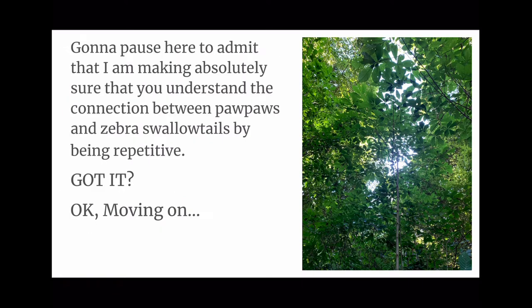Gonna pause here to admit that I am making absolutely sure that you understand the connection between pawpaws and zebra swallowtails by being repetitive. Got it? Okay, moving on.